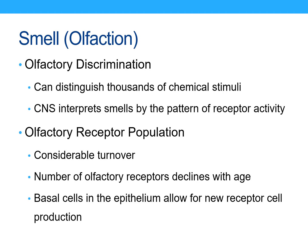One of the other cool things about our olfactory system is that the basal cells in the epithelium actually differentiate into new receptor cells. So the receptor cells have a pretty high turnover rate, and as the basal cells grow and differentiate, they become new neurons. This is pretty rare to find within the body, but it happens within the olfactory epithelium. The number of receptors does decline with age, which is part of the reason why as you age, you lose your ability to smell as acutely or as well as you did when you were younger.